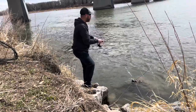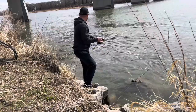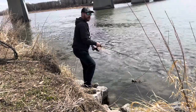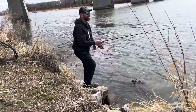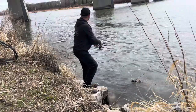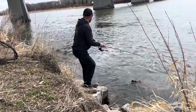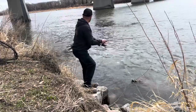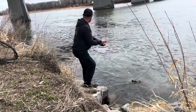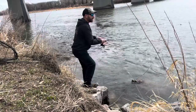A little bit better. Oh, that was a good hit. Yikes. Okay, so I'll take a few more casts. Okay, so at least I got a hit.